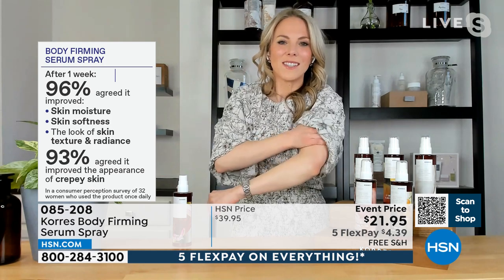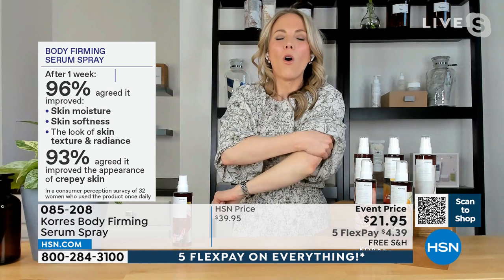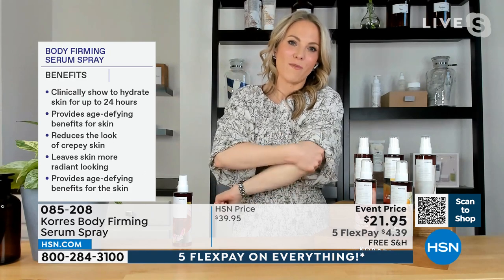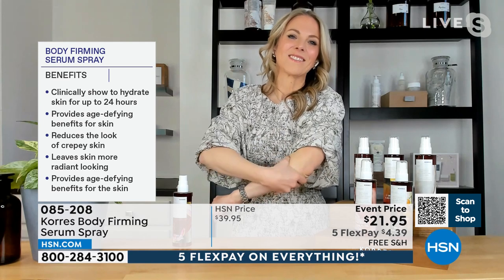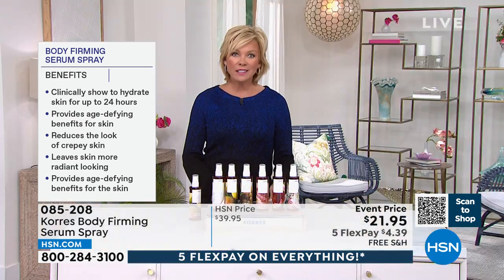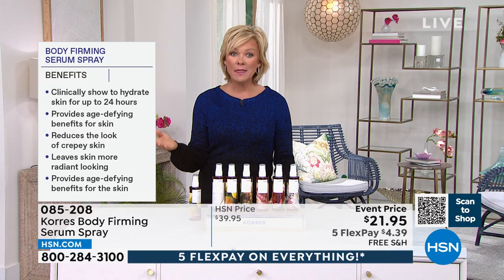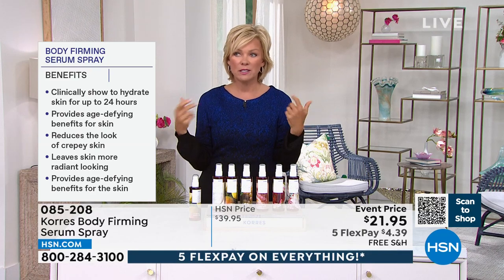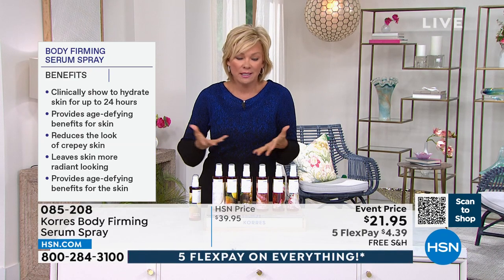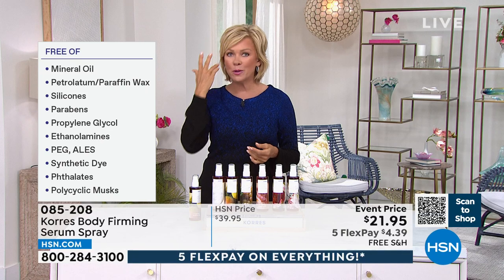in this serum-like texture so that it goes into the skin super quick, but it provides ultimate hydration and ultimate firming instantly and over time. And I love that the clinical shows that even after just 30 minutes, the product is shown to give you the benefits. I mean, in the high 90s, the numbers are very impressive. And that's just 30-some odd people that are independently asked to give their feedback. So it's pretty amazing.